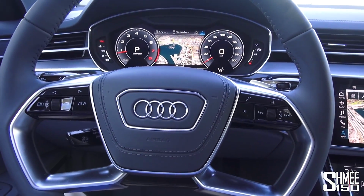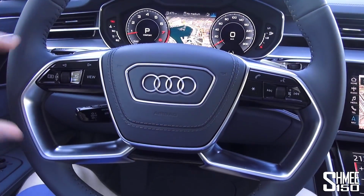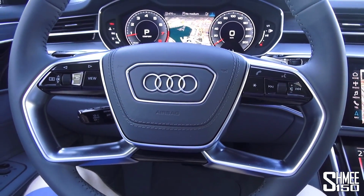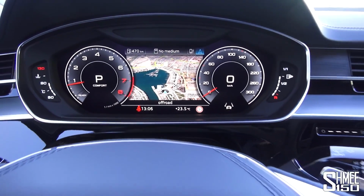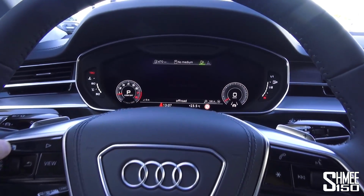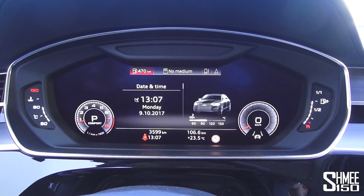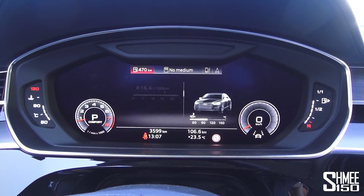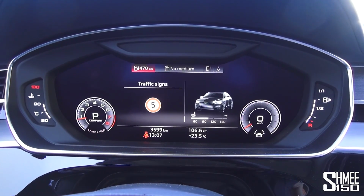Now, I talked a bit about this while I was driving, but you can see the shape of the front grille mirrored there through the inlays on the steering wheel, which I really like. Then you have Audi's virtual cockpit, and we had a quick glance at this earlier. But just to show you in a little bit more detail, more of the screens and settings you can have. So navigation, into phone, into media, into your trip information, and then you can scroll down through all the usual bits of information you're used to seeing.